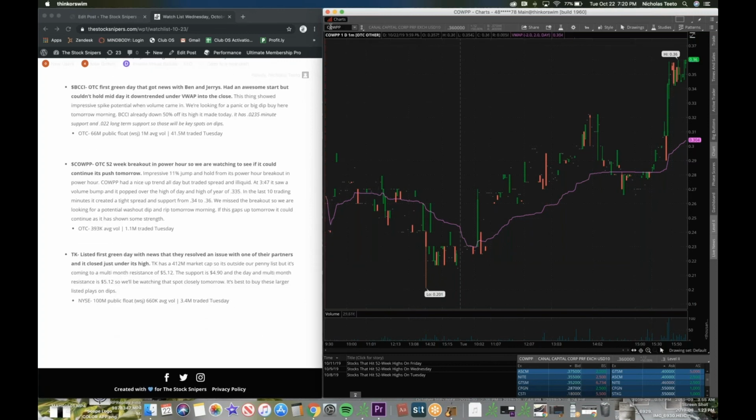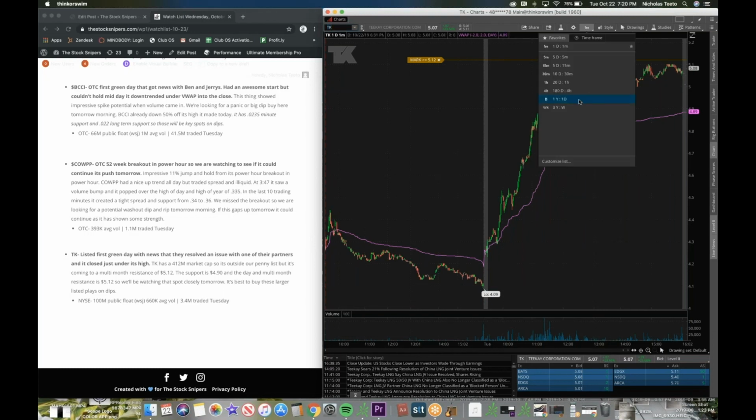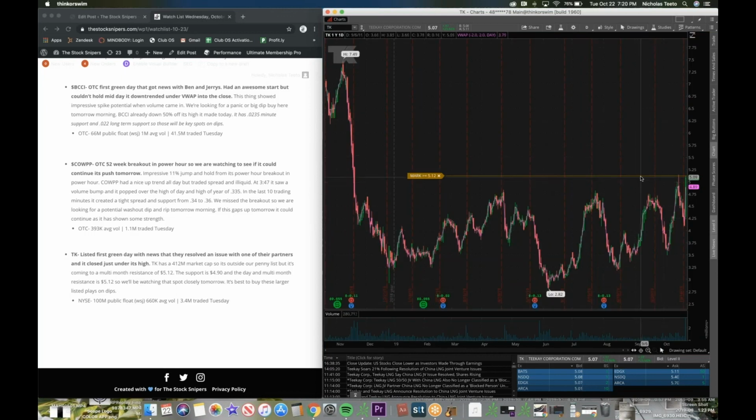Last but not least, guys, a listed play, TK. Our notes here say listed first green day with news that they resolved an issue with one of their partners, and it closed just under its highs. So we're going to watch to see if it can push over those highs tomorrow. TK, it's a 412 million market cap. So it's outside of our penny stock list, but it is coming up to a multi-month resistance, which is also that high of day resistance that it made today of 5.12. So 5.12 for TK is the key spot we're going to be watching.